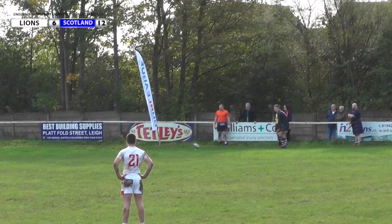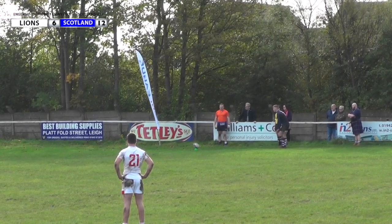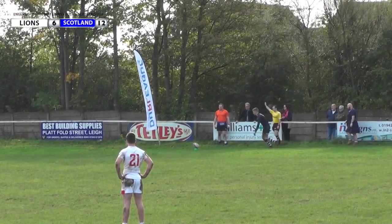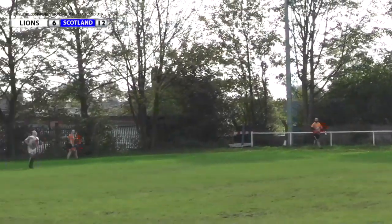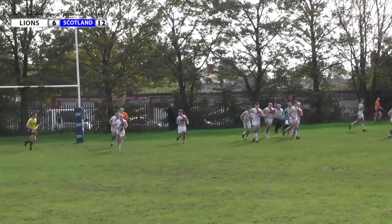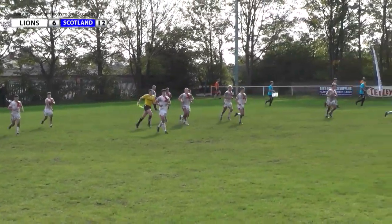See if you can curse him again, Dave. What's he got from this angle? In he swoops, right-footed. That's nowhere near on this occasion. One score in it. Just the 6 points in it, as Richard mentioned. 12 points to 6 here at Twist Lane.